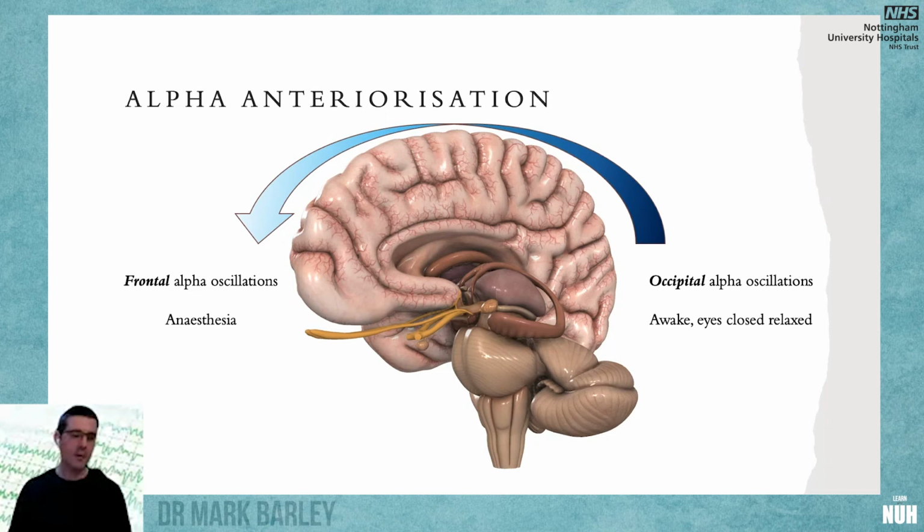Following loss of consciousness, these strong alpha oscillations move into the frontal lobes, right where we put our EEG stickers. And this happens around the time of loss of consciousness. So if we're seeing very large alpha oscillations, our patients are either meditating or they're anaesthetized. And this is one of the beauties of having the frontal EEG visible all of the time.